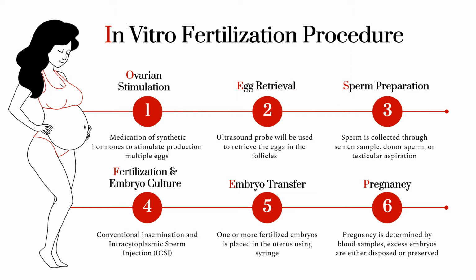Approximately 12 to 14 days or 2 weeks after the egg retrieval, the specialist will determine if the IVF is successful. Using blood samples, the doctor will determine if the mother is pregnant or not. The excess embryos are either discarded or frozen through cryopreservation. Cryopreservation is the process of preserving biological constructs by cooling the samples to very low temperatures.